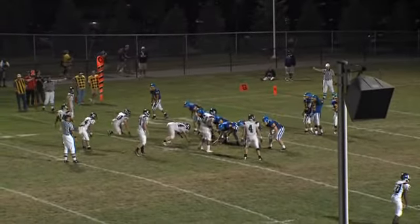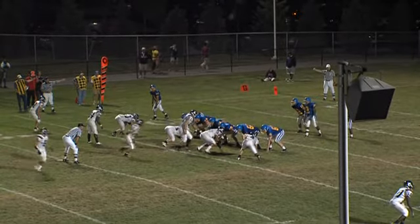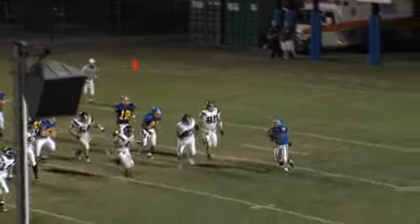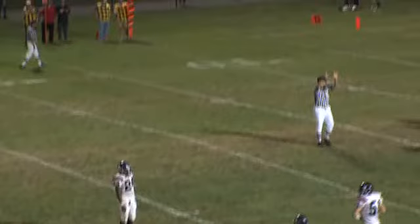So gain of 4, 2nd and 6 at the 13. Keep it in the shotgun, 2 running backs. Low snap, Travis takes it, drops back, looking to throw, gets some pressure, rolls over to his left. Now rifles one over to 2. It looks like that was to Miles Hyder, but that one's short, incomplete, 3rd and 6.